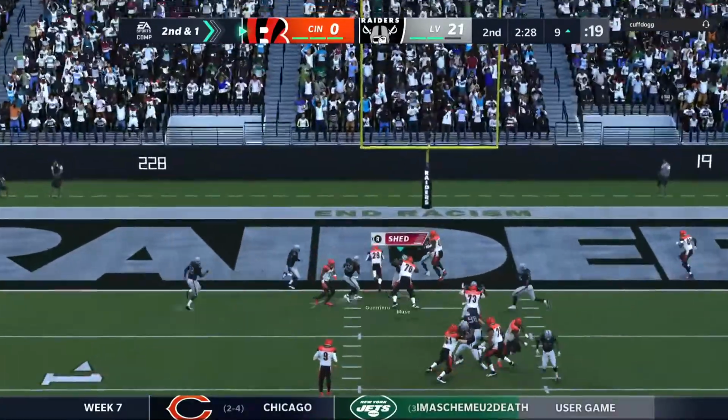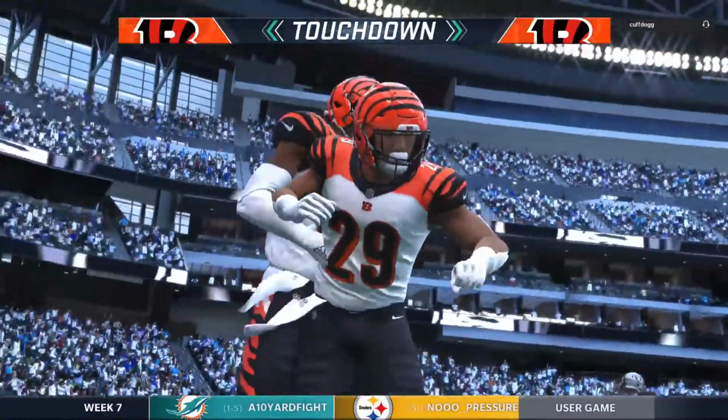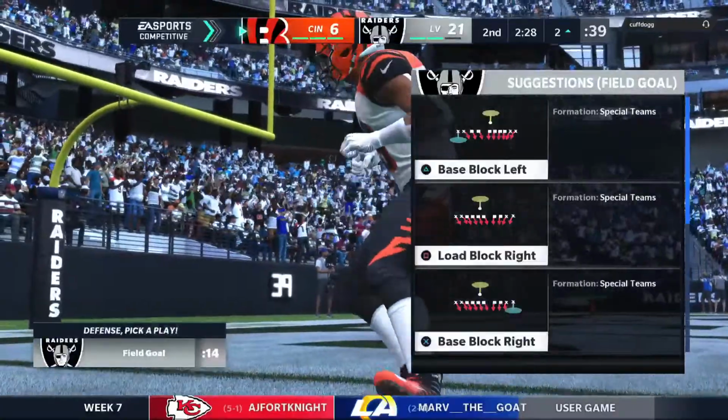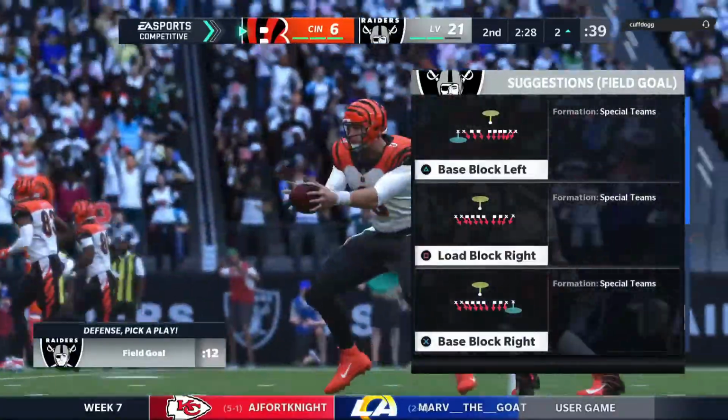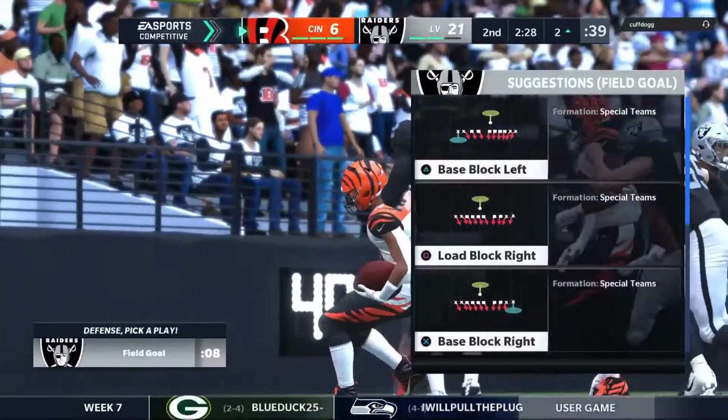From the shotgun now, here's an inside give. And he'll take this into the end zone for a Bengal TD. A great effort there. His second touchdown on the season. And the Bengals are able to draw a bit closer.